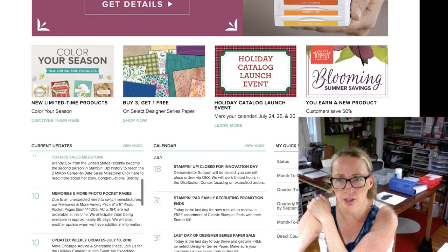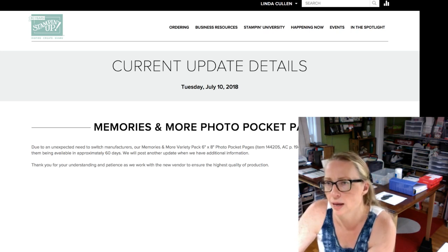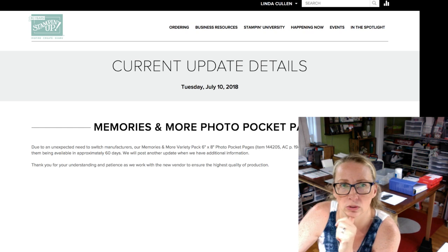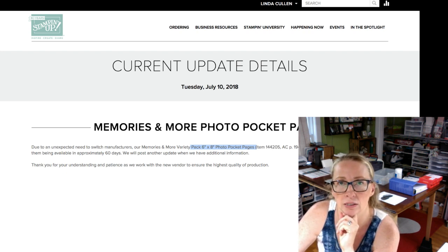All right, so I think that's it for the updates. I did want to mention they did note that the Memories and More pocket photo pages are changing, and they are not orderable at the moment. So these are the 6x8 photo pockets. I guess something happened. They had to switch manufacturer, so that is out there.